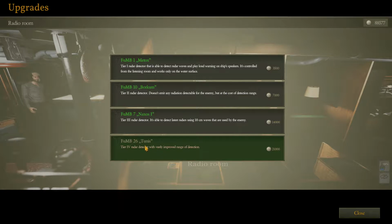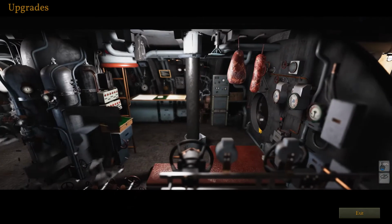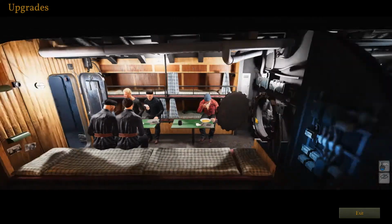So right now, our radio operator, whom we've never been to sea with, Dietrich, is still in R&D, and now he's working on the Tunis, which actually detects radar emissions. Radar sets using less than 10 centimeters, so it does have to have about 4 centimeter waves, so it makes it far better, and also vastly improved the range, even over the Metox, which is the longest ranged detector we have. These two here are actually shorter range than the Metox, but they're not detectable by enemy radar sets. I believe that's about it as far as the upgrades for the boat.